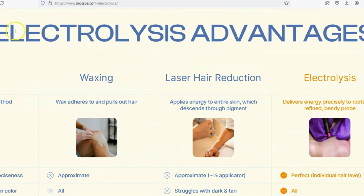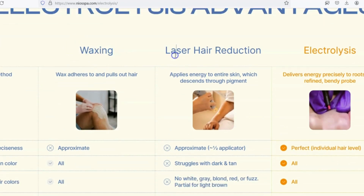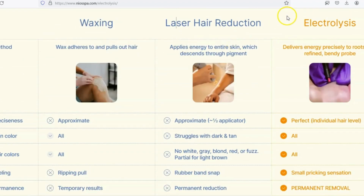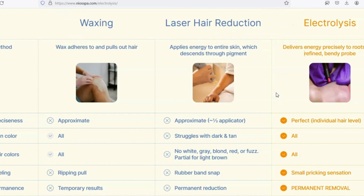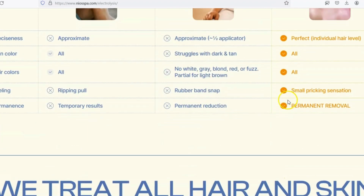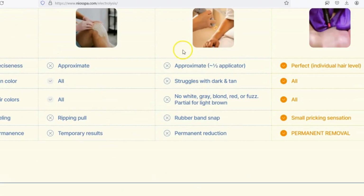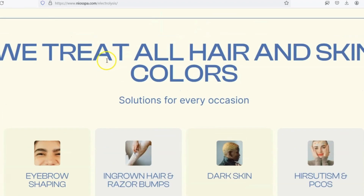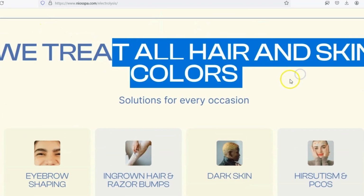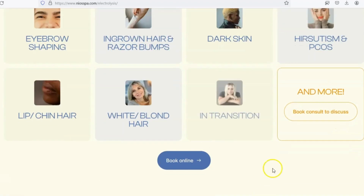So this is another thing, talking about the advantages, and here we're comparing the different solutions. So waxing, laser hair, electrolysis, something like this is great because this gives someone a complete overview right away of why they should be doing electrolysis versus the other methods, right? And then we look at solutions, right, for all the different things. So then we start talking about this.